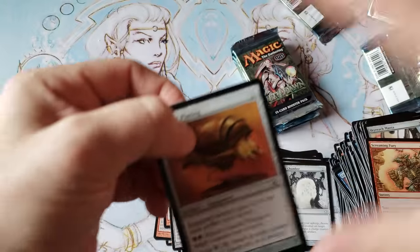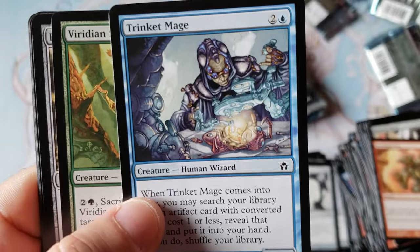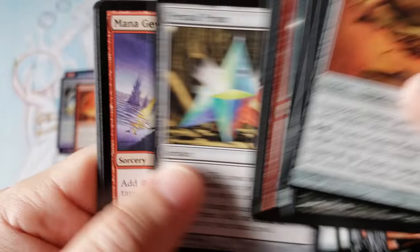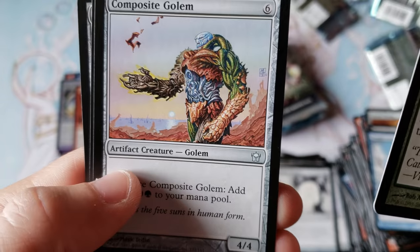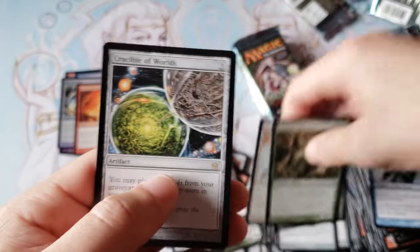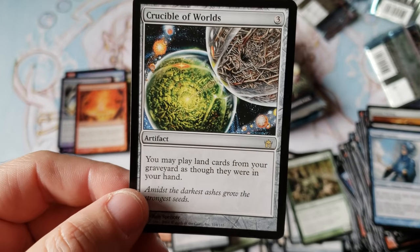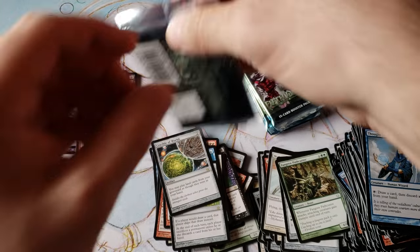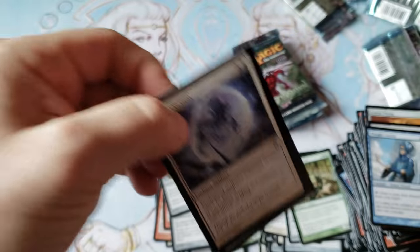Creativity, my friends. Creativity went into these old sets. They didn't take the safe route. They trinketed with things. They tried new things. They took risks on the artwork, the mechanics. That's what I respected. Oh my God, look at that Path Cutter. Look at that golem. Oh my God. Here we go. Oh my God, there's the original first printing Crucible. Wow, what a box. What a box, Chad. What a box.